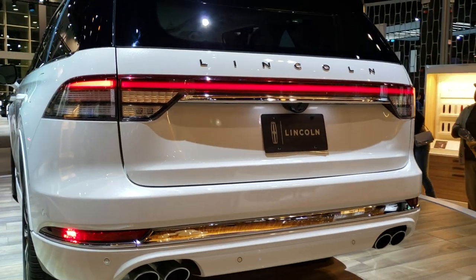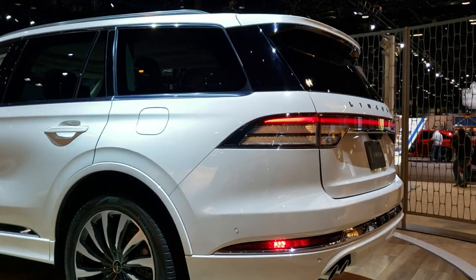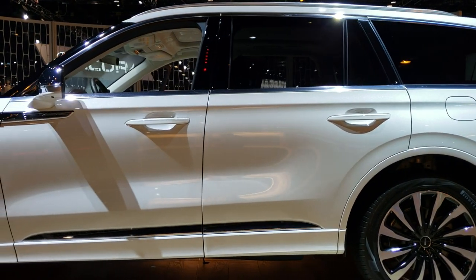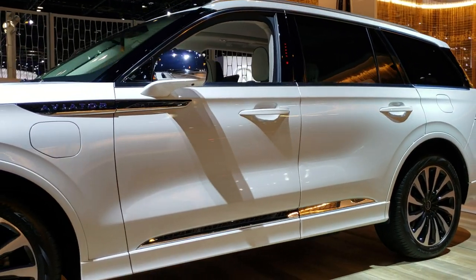So the first thing I'm going to do is one more quick walk around of the entire outside of the vehicle on this one, and then I'm going to get over to the other one as soon as it's freed up and check out all the interior options and just all the luxury that it provides there.